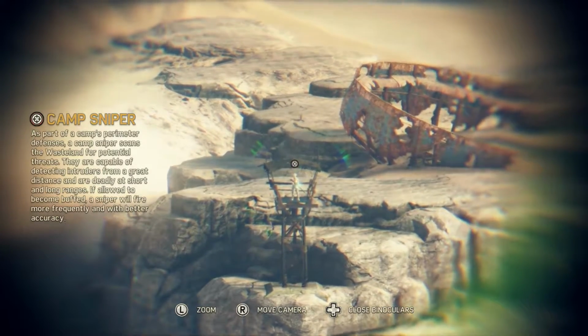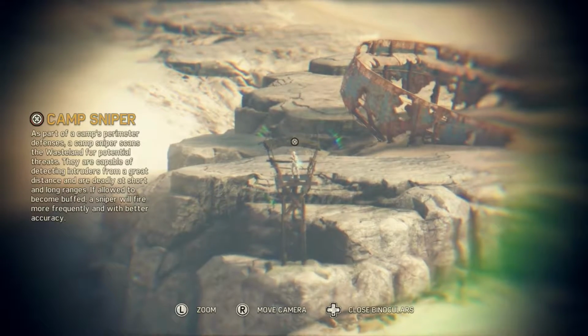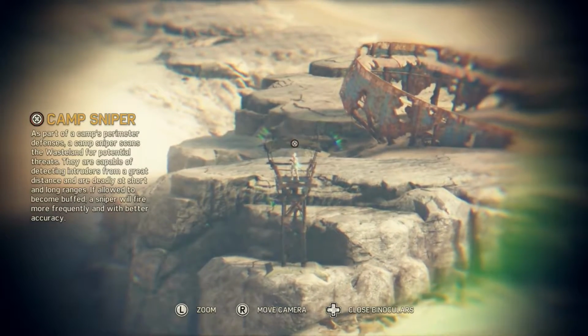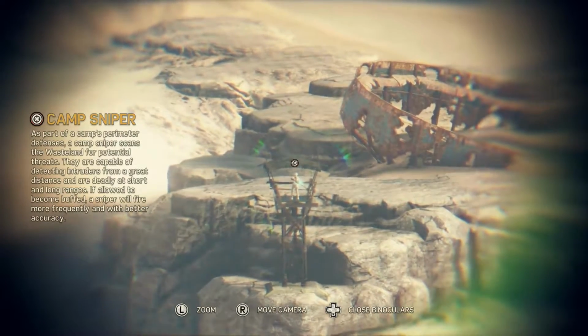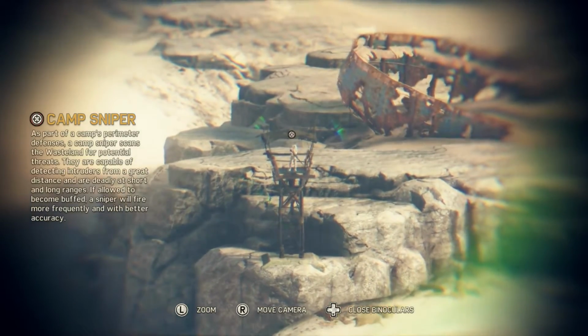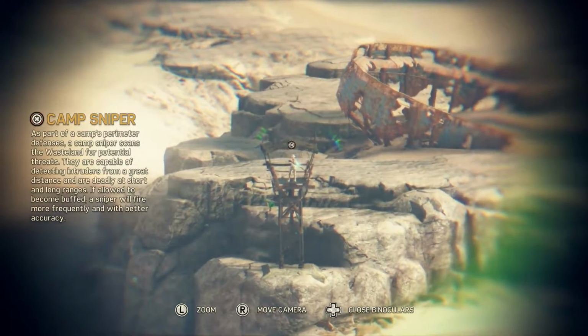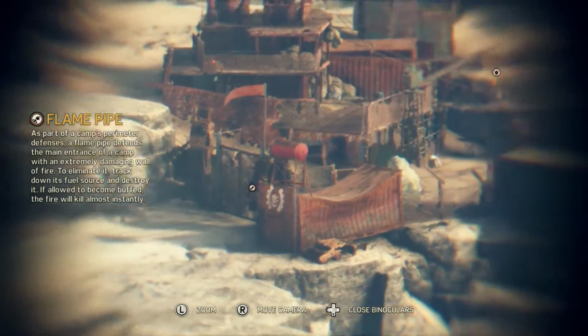Camp Sniper. As part of a camp's perimeter defenses, a camp sniper scans the wasteland for potential threats. They are capable of detecting intruders from a great distance and are deadly at short and long ranges. If allowed to become buffed, a sniper will fire more frequently and with better accuracy.